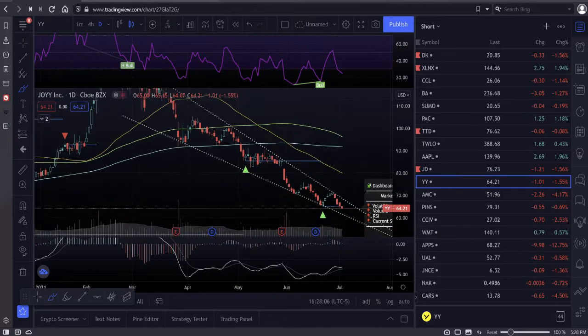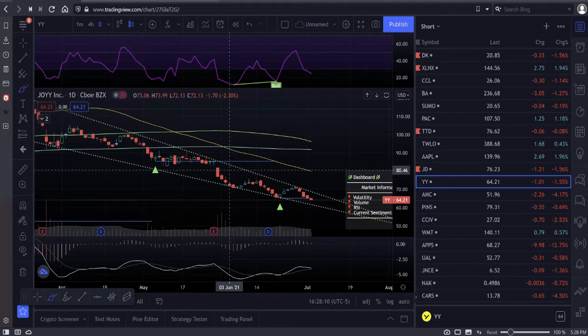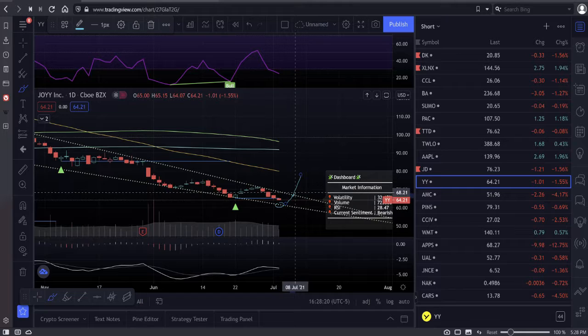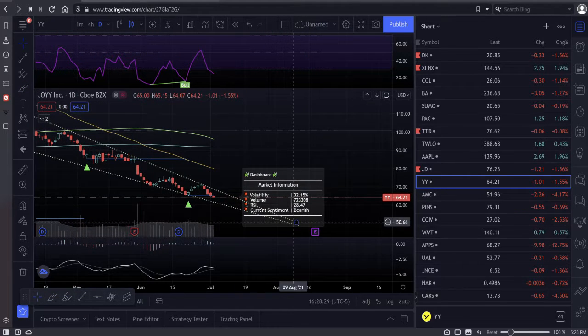Why? As you can see, it's just been in a downward channel. It's been in a wedge. And as you can see, we have some support here, but it did break down. So I'll be taking a position right here on that support area. Probably sell here, or maybe wait for a breakout. I think it might take a few months for a breakout to form, like all the way down to August.